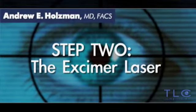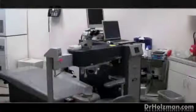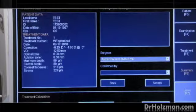After we're done with intralase, we then move the patient under another machine, which is going to fix the vision, and that's called an excimer laser. We have 2 of the very best excimer lasers here at the center, and we will choose which one of those 2 excimer lasers to use based on some of the patient's previous wave scans or scan results that we have performed on their eyes.